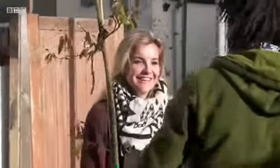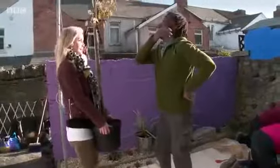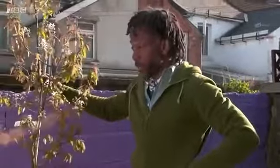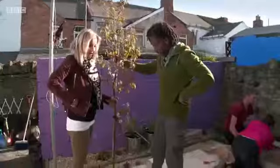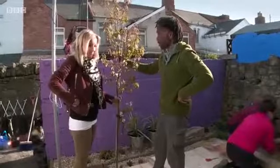And the tree, chosen for its loose habit. Yes, I love it. What's great about that, you know? It's not going to grow too tall. It'd be easy to maintain. Berries in the winter, flowers in the summer. Exactly. What's not to love? I think it's superb and it's a great choice.